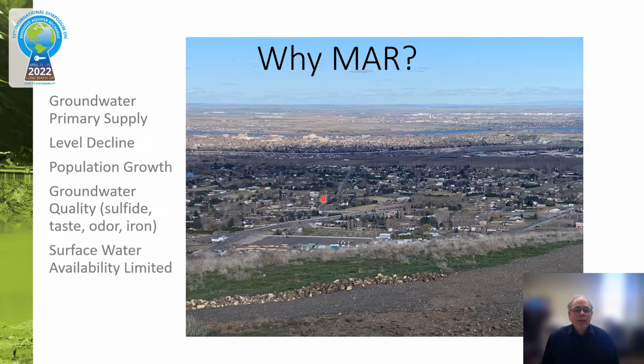Coupled with that, several wells in West Richland, including this well 10, which will be where we focus, which is located right at this road right here. Several of the city of West Richland's wells have sulfide, taste, odor, iron problems, and in the case of well 10, those problems were so bad that it went from a production well to a standby or emergency supply well only because of the inability to supply that pretty bad, nasty, low-quality water to the city service system.